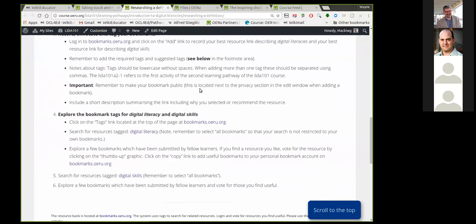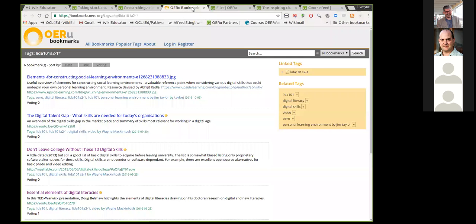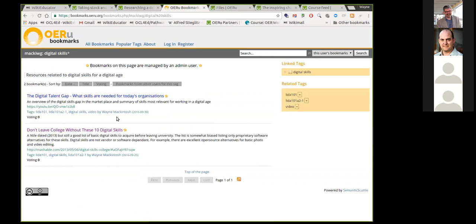So they go and search, find this, evaluate it, annotate it, and then they're invited to post on this site here, OERu bookmark. This is an open source equivalent of Delicious. So you get the idea here. So all the resources that learners have selected in relation to the tag digital skills. For example, I picked digital skills, only two resources now, because I just populated them as an example. But you get the idea.